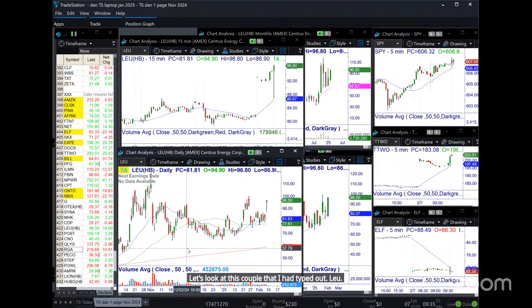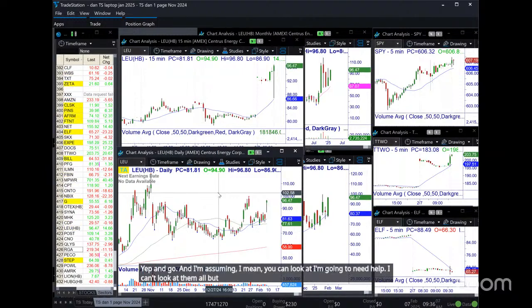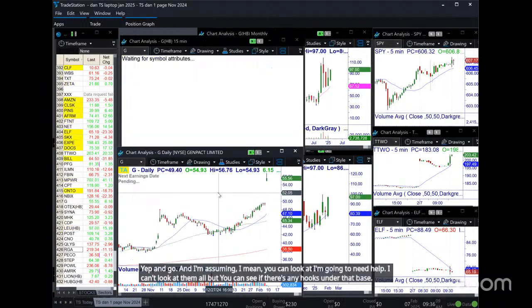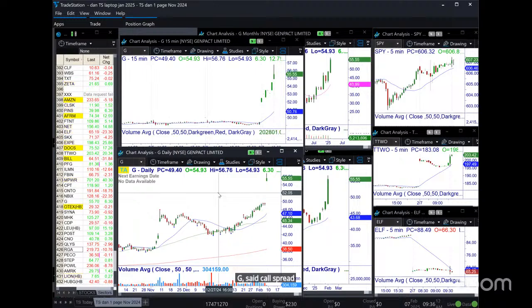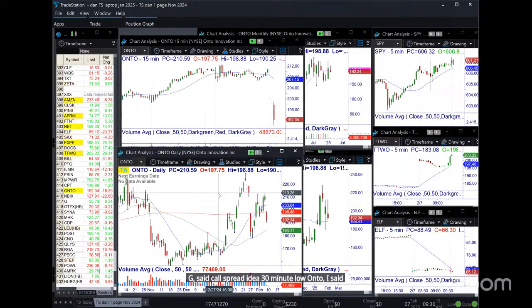Let's look at these couple that I had typed out. LEU, Gap and Go. I can't look at them all, but you can see if there's any puts under that base. G said call spread idea, 30-minute low. Onto, I said call spread. I'll check the 215s. GoDaddy up alarm. That's a put spread expiring today. Onto, there's no weeklies and the 215s, they don't have 215s and they're spready. So it's a trifecta of no.